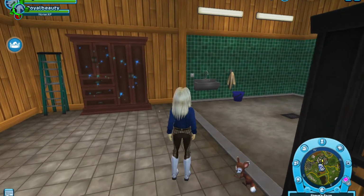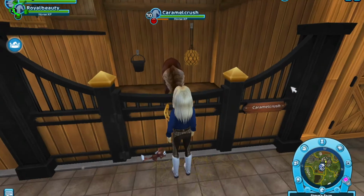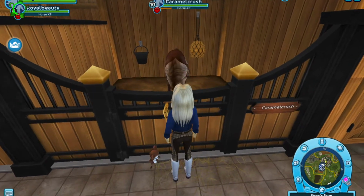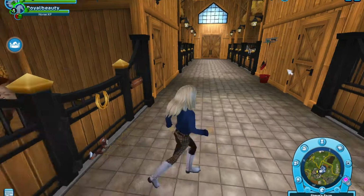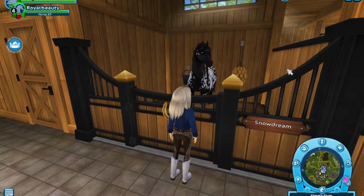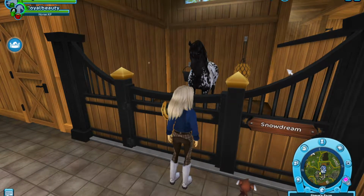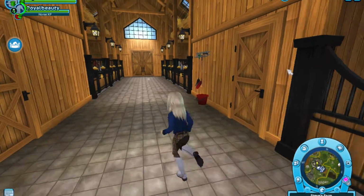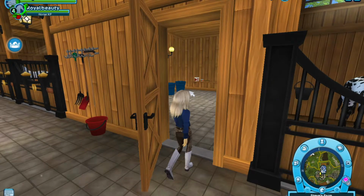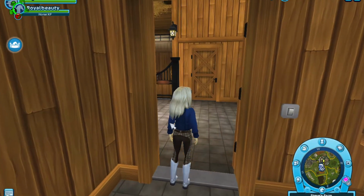Okay, so over here is the horse bay. This is where I pretend to wash my horses. So let's run over here. So this horse is Caramel Crush, aka Freddy. Freddy is a very cute horse. Then this horse is called Snowdream, also known as Opal. She reminds me of this crazy horse that got scared of a rubbish truck. And here is where we get all of the horse supplements and food. You notice that we have a light switch over here, but it doesn't work.